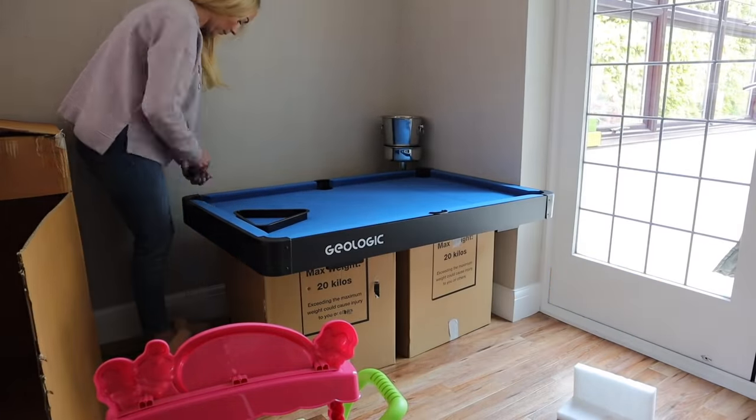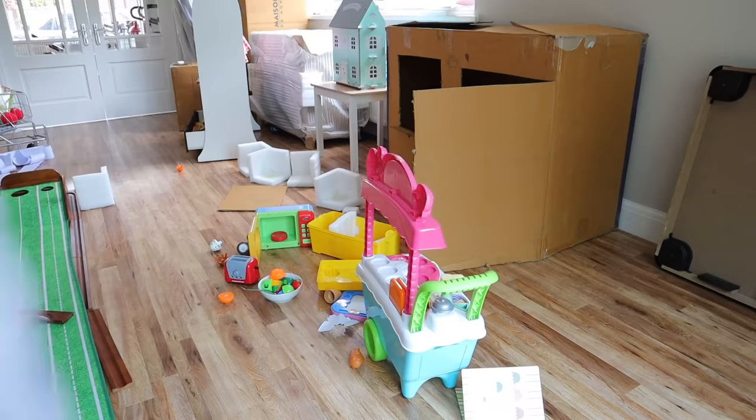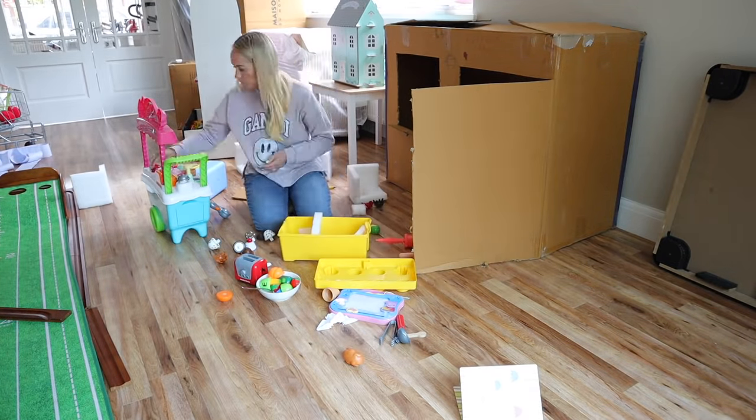Using the wine cooler. Yes. For pool balls. I can't wait for that to fall over. So it's going to be a really nice sound. I need to find another place for them. But we put up that temporary pool table, which we take away on staycations. It's quite good.